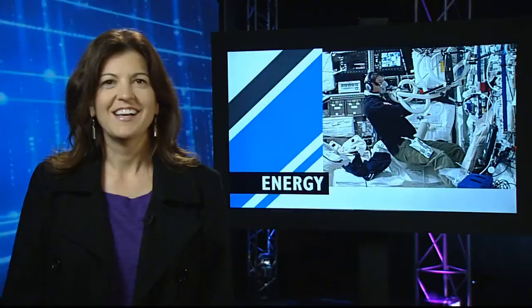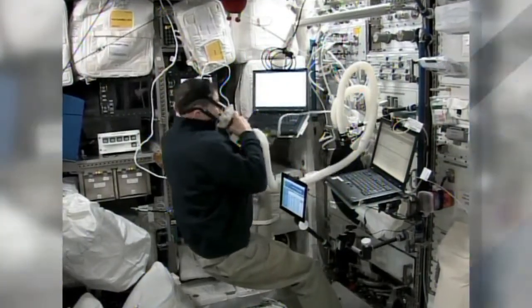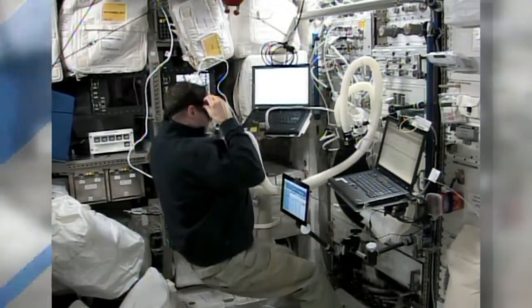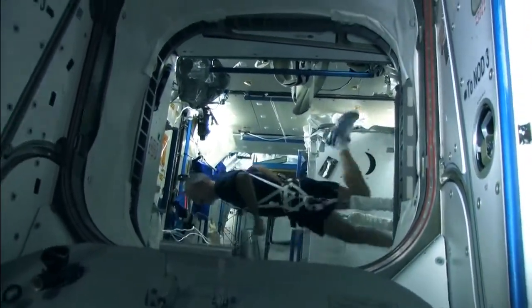Coverage will begin at 7:30 a.m. Central on Monday. Flight engineer Mike Hopkins continued his participation in the energy experiment this week, which, as the name implies, takes a look at how much energy astronauts use during long-duration spaceflight. A special mask is used to measure oxygen uptake, and results from the study will contribute to crew health and performance, and will also ensure that crew members are getting the proper amount of food and exercise.